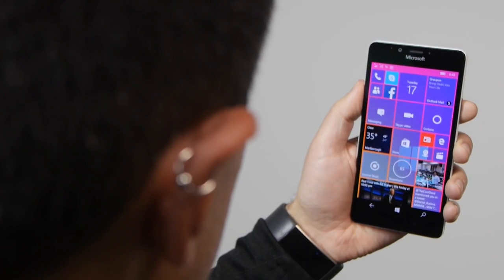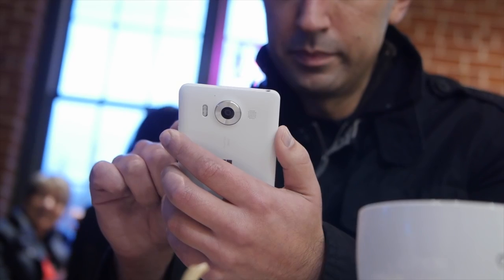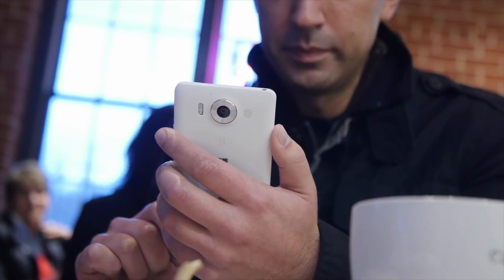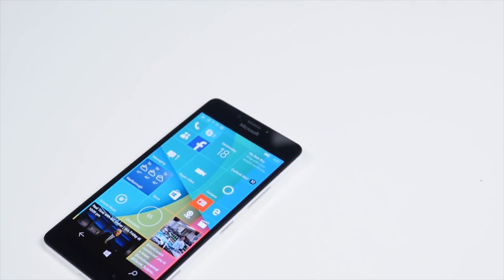The rear speaker leaves a lot to be desired in terms of quality, and let's be honest, the overall design of the phone is bland and generic. It's by no means bad, it's just not inspiring. The Lumia 950's design is very pragmatic, like cargo pants. Battery life, I'm happy to report, is very good.